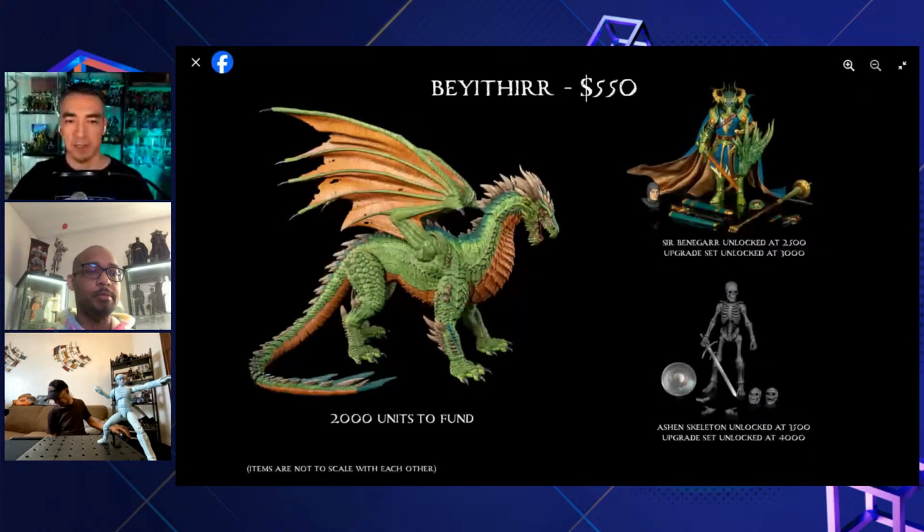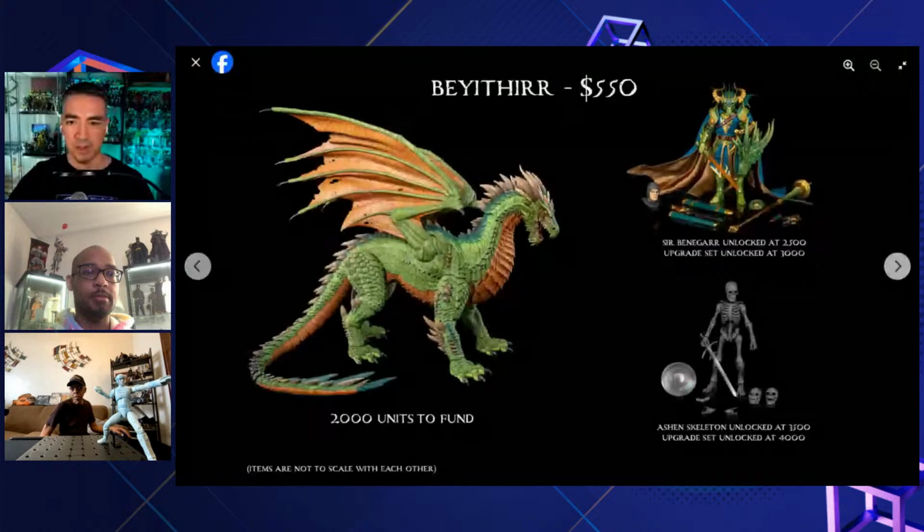The tail itself is going to have 17 points of articulation. So let me see if I can zoom in. I'll bring in another photo here.